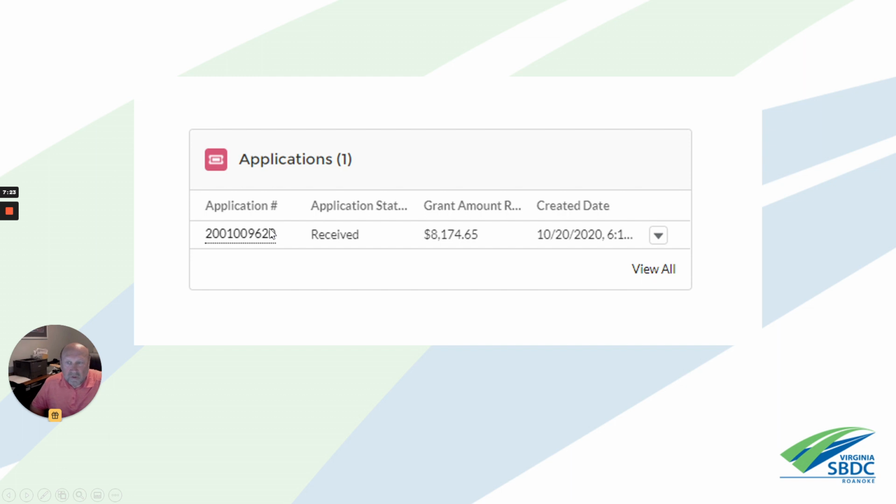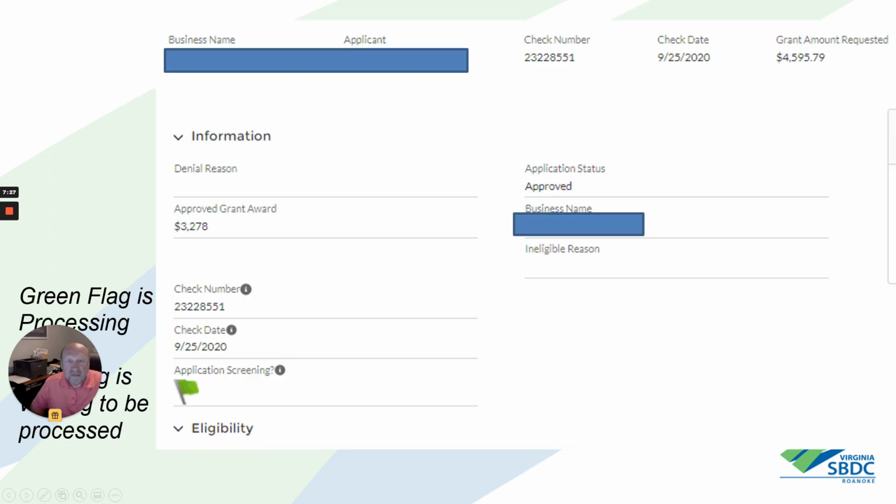If I want more information, I can click on the application number, and then in turn it would take me into this screen here, listing your business name, who applied. In this case, they were awarded the money because you can see there's a check number and a check date. It does say there's a grant requested amount of $4,500, but down here it says grant approved for $3,278.